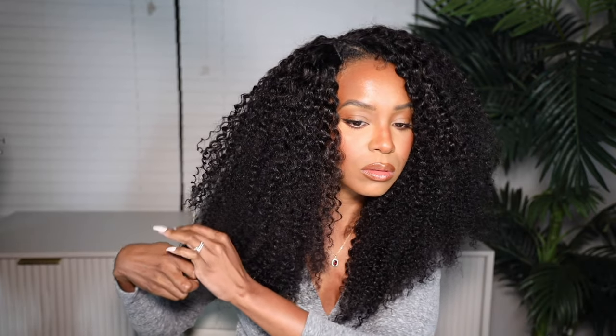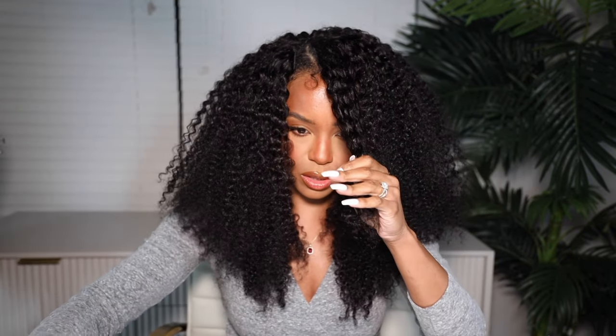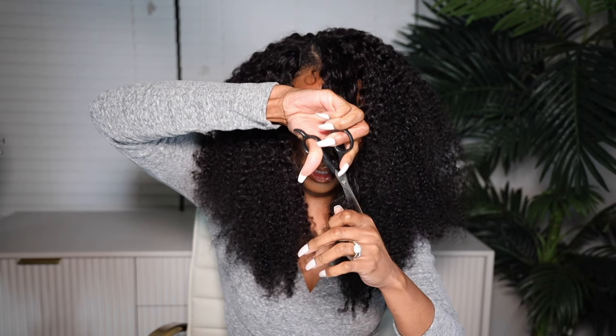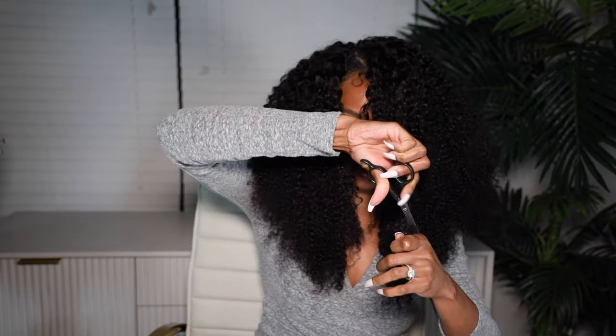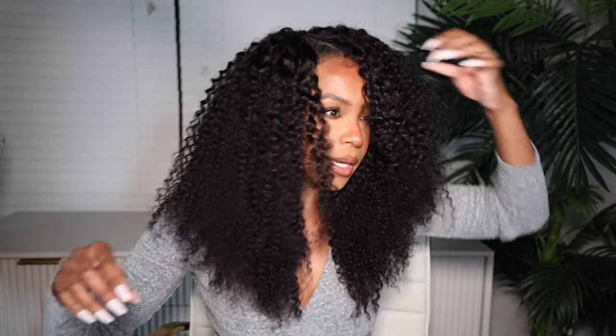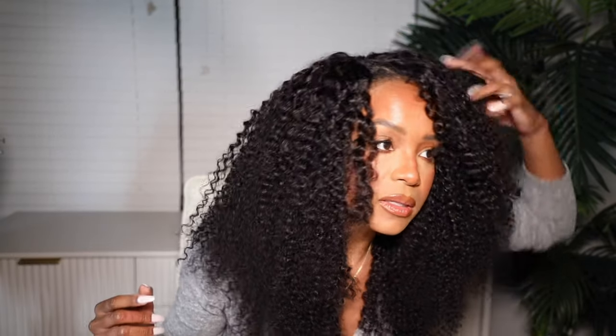Ooh, cut this part. I want it a little bit shorter, so we're just gonna take the hair like that, just so I can have a little bit more of a bang. I want to be able to kind of see if the hair flipped in front of my face. That's all.